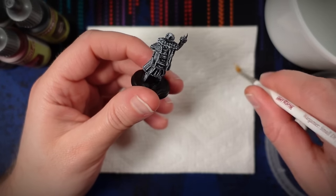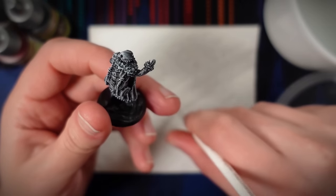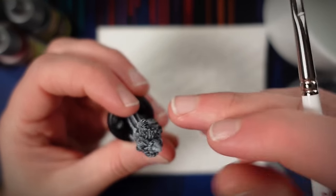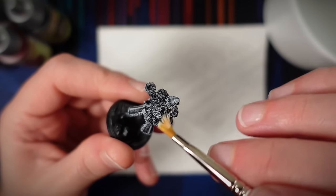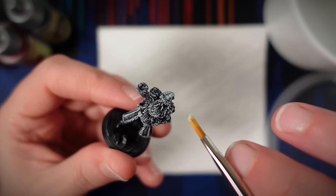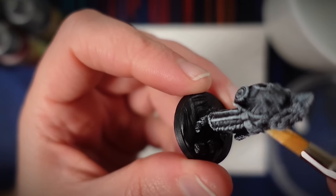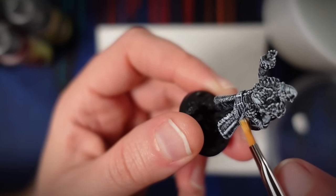I want to get a little bit more of the detail on the hat there in the highlight, so I'm just going to come in on there like so. That should help the hat come out a bit brighter. A little bit more detail in the beard here and in his face. These are quite detailed models, and like I said, it printed out quite small. And of course, if I had been paying a bit more attention, I would have noticed that it was going to print small.